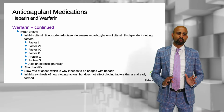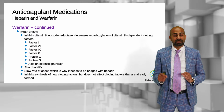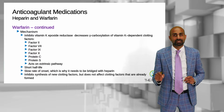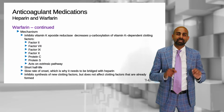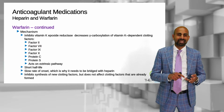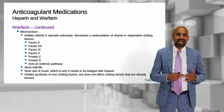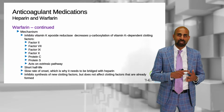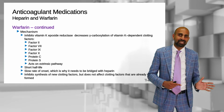The mechanism of warfarin is that it inhibits vitamin K epoxide reductase, which then decreases gamma carboxylation of vitamin K dependent clotting factors. What factors are they? 2, 7, 9, 10, protein C and S. Factor 2, factor 7, factor 9, factor 10, protein C and protein S.